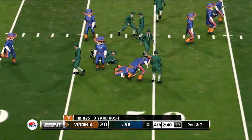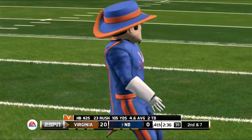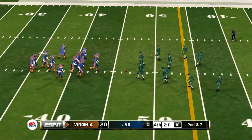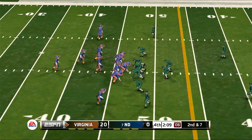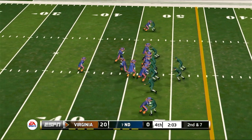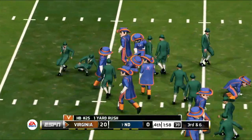Brought down after a nice run up the middle. Gain of 4 yards. That'll make it second and 7. From their own 47-yard line, it's second down. Check 59. Mike is 59. He makes it to the 48-yard line.